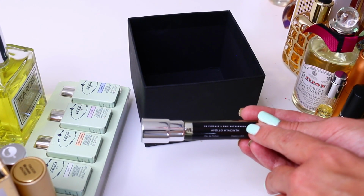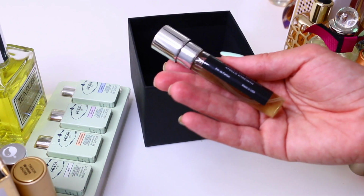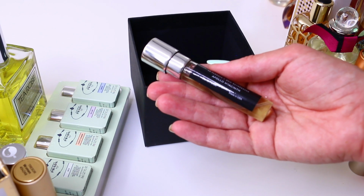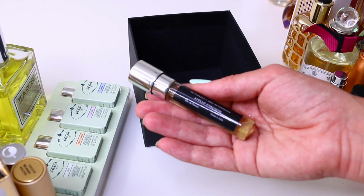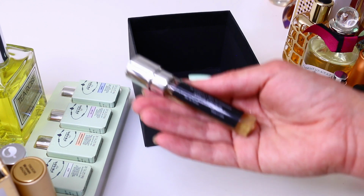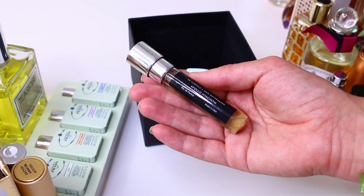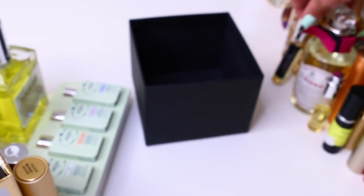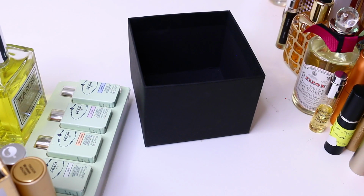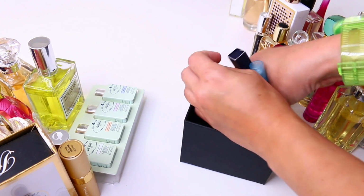This is Florals by Eric Butterbaugh, Apollo Hyacinth. Eric Butterbaugh had a huge selection on Scentbird a while ago. Now it almost all sold out. And I waited that long to grab, I think this is the last one that they have in stock. This is a solely floral hyacinth, and I'm excited to give it a go, so I'm keeping it. Alright, decants, keeping 11.